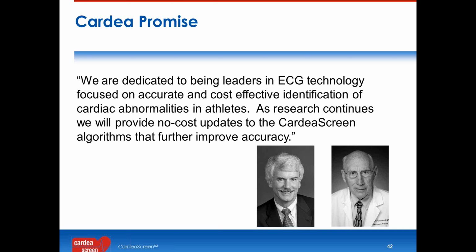And the next question is from Sarah, and her question is, how much does a CardeaScreen portable device cost? Yeah, good question. I should have mentioned that. So we sell the device. We list the device at $2,850. It's obviously available through Sports Health, School Health.